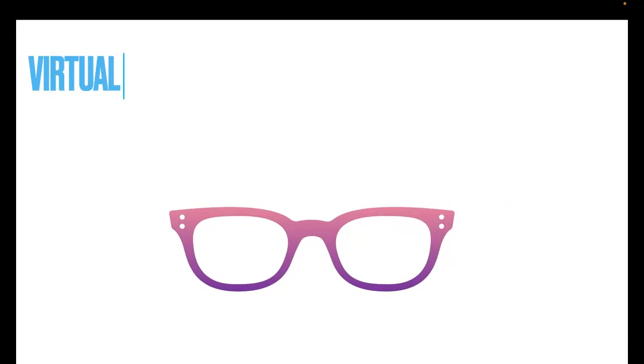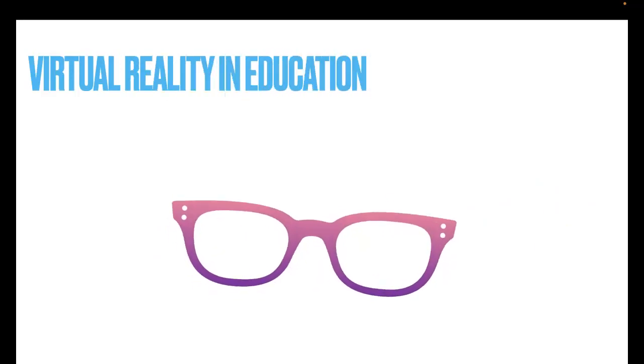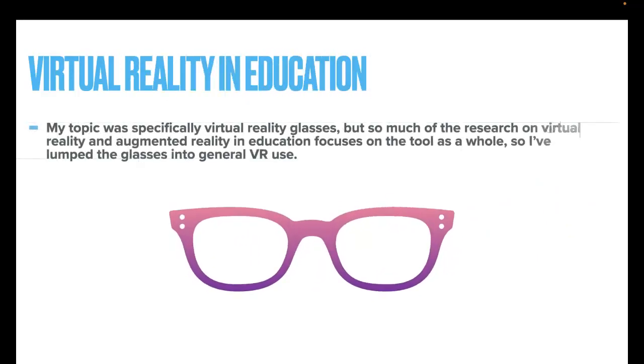Before I get started, I'd like to clarify that my topic officially was virtual reality glasses. However, when I researched virtual reality in education, I could not find anything that was specifically on glasses. Instead, I found stuff on virtual reality and augmented reality all stuffed into one, so that's what I went with.